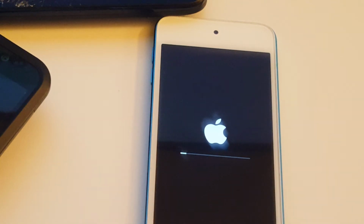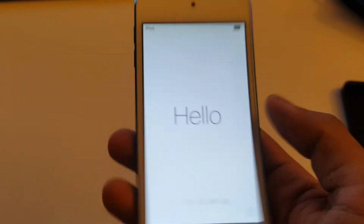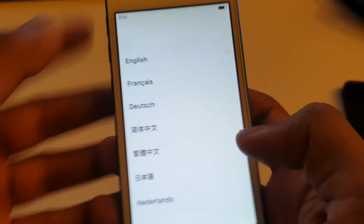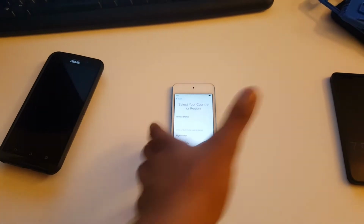Still going. Alright, it seems like it's all done now. That took less than 5 minutes, and I'm pretty happy with Apple right now. So, setup, English. The lighting is kind of bad. We'll see what I can do. I'll zoom out maybe.